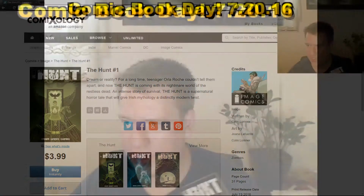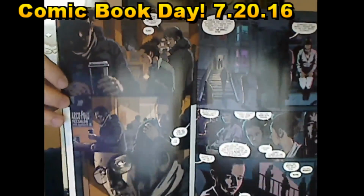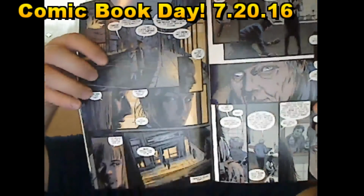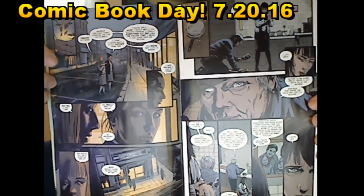What sold me on this is Irish mythology, and so I was unsure about it going into the store, but then I checked out some of the art. Now, this art's a little dark, but I think it has a very unique art style to it. And I just like it. Like, look at this scene up here. I think the art looks amazing.